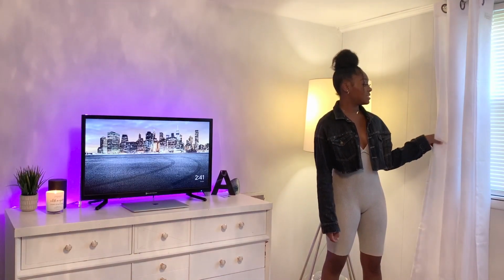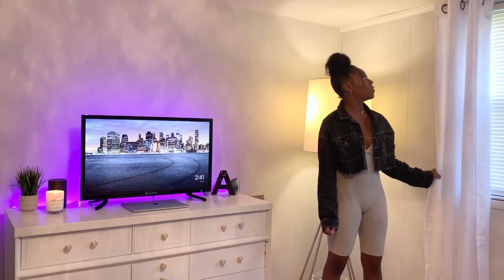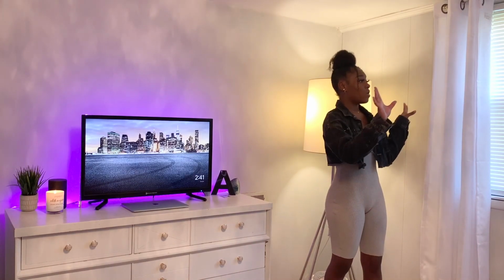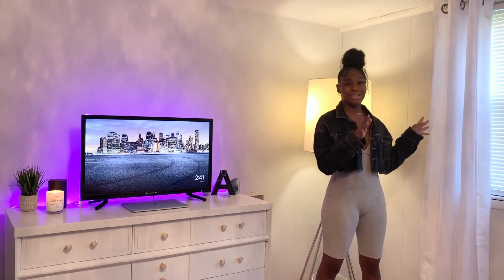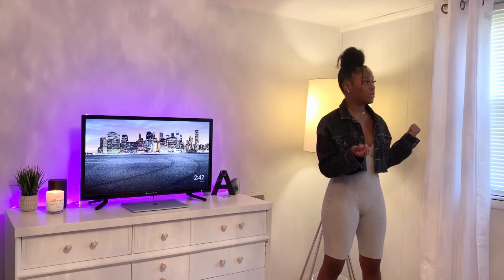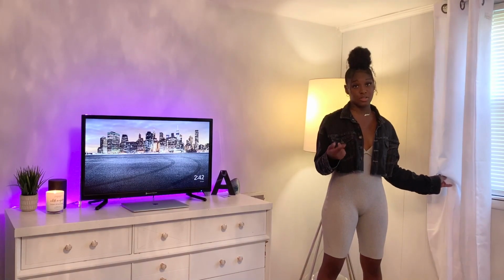And then y'all can see a little peek of the white curtains that I have over the window in my room. The window basically takes up the whole wall on this side, so there's nothing really over here besides the window and these white curtains. I got the white curtains off of Amazon. That's pretty much everything that I have in my room.